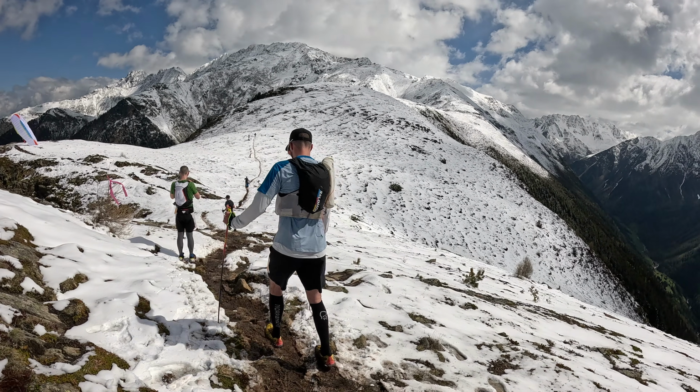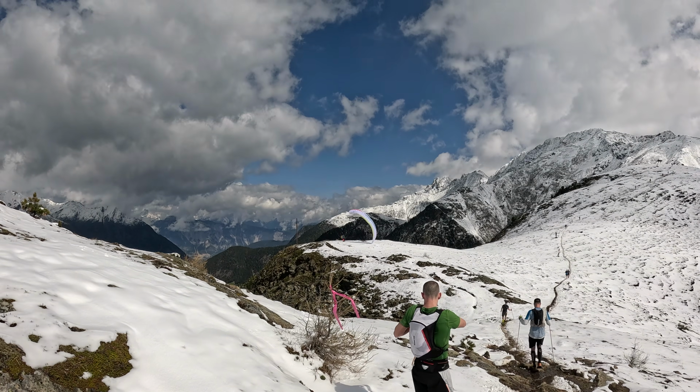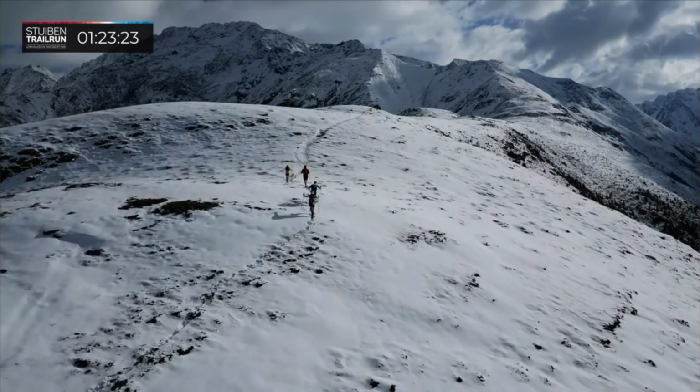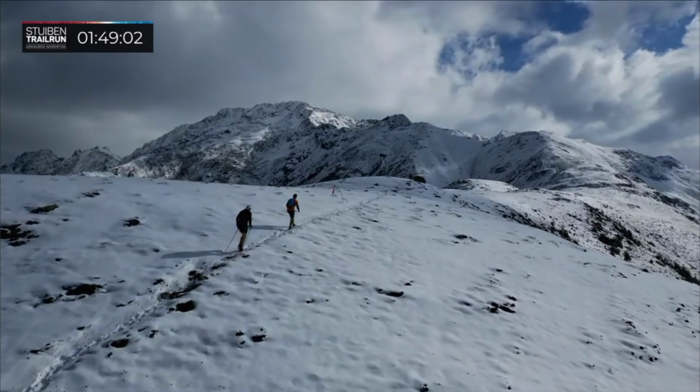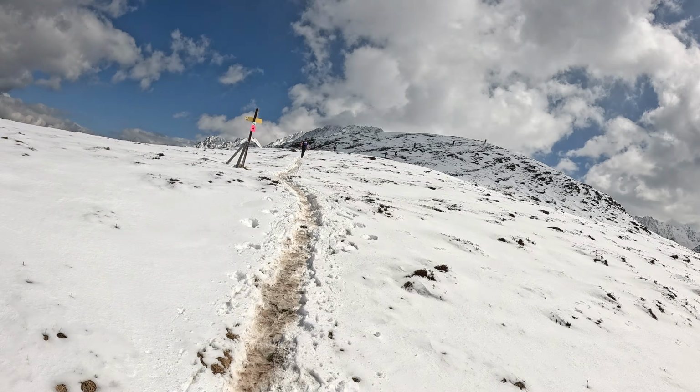Once we made it to the top, there was a paragliding duo taking off, which is kind of insane to see. Also, the fresh snow definitely made the trails pretty technical. The race organization shot some absolutely insane drone footage as we made our way along the ridgeline. The trail is super mushy here with the fresh snow.